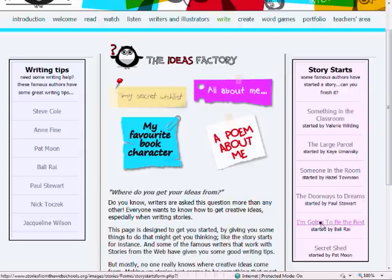If you just wanted to undertake a quick writing activity, you could come to this page, select a Story Start, and get the children writing without having to go to the relevant author page. Our Ideas Factory is also accessed from the centre of this page. This is where we provide themed writing activities.